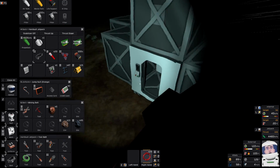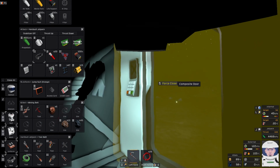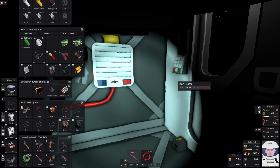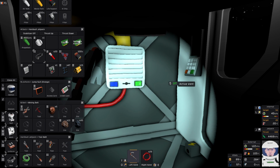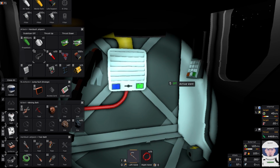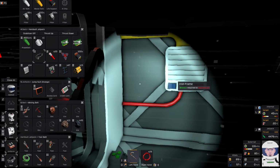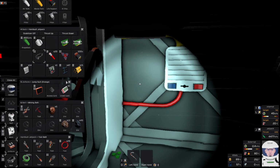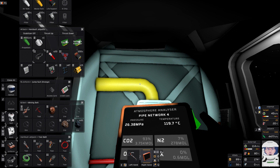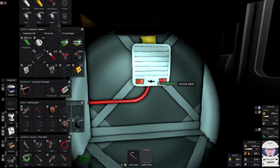That should poke through into the room. And I should be able to work with that. Right. Okay, so set outward. How are you not full of air? Pipe network. 26 MPa. Okay. Set inward. Set outward.